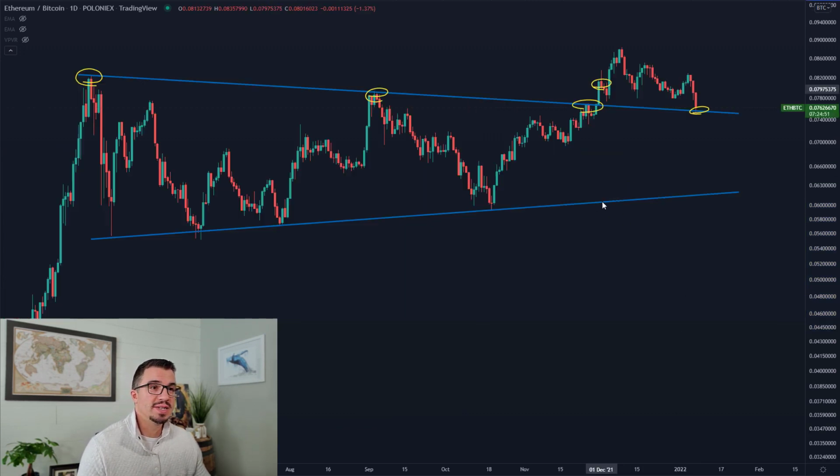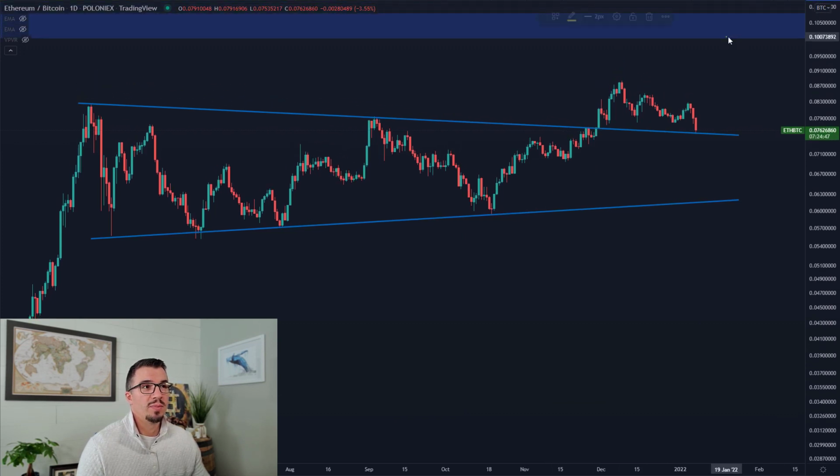Now, as long as it stays above that area too, one area to watch is going to be up here right around 0.1 or 10%. So if ETHBTC got to this level, it would indicate that Ethereum is about 10% of Bitcoin's price. And the reason this area is going to be critical is because this is the objective of this pattern that we saw break out back here. All right, so if you take the height of this pattern and measure higher from the breakout point back here, you get a target up around 0.1.